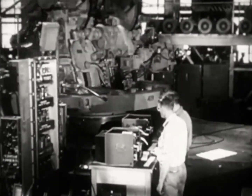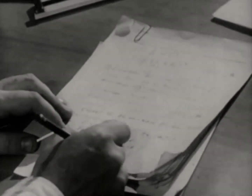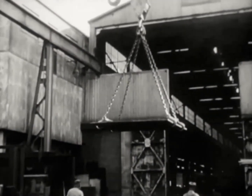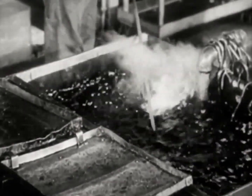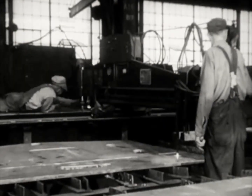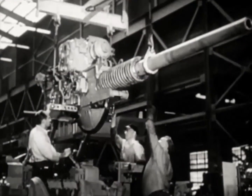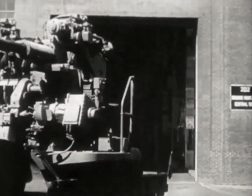Let's take a quick look at a gun in the making. After paperwork in many departments, planning, engineering, production, and inspection, actual work begins. Raw materials pour into the various processing shops. The pattern is made. Molten metal from the 100-ton-per-day furnaces at the gun factory is poured. Parts are forged, shaped, and treated. Now comes rough machining, finish machining, testing, and final assembly. The weapon is now ready for testing at the Naval Proving Ground, Dahlgren, Virginia.